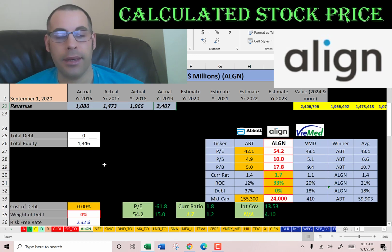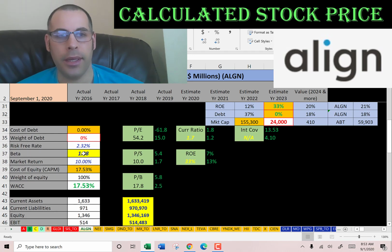They have no debt, which is great. 100% equity. The beta is a little under 2, so the stock is a little volatile. And their WACC is 17.53%. That's a discount rate we're going to apply to the future cash flows.